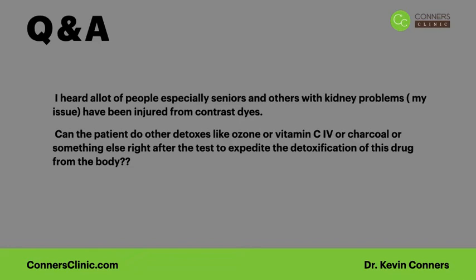Well, I wouldn't choose ozone to detox anything. Ozone will help kill biotoxins. It won't help detox a pesticide or contrast dye or a heavy metal or anything like that. Ozone is not a detoxification tool. Vitamin C does help with some things that can be beneficial, but it's certainly not a chelator. What you want is something that will chelate that out. We use a homeopathic chelator, but you could use other chelators as well. But the biggest thing is to support your liver. Make sure you're doing coffee enemas. Make sure you're doing castor oil packs over your liver prior to receiving a dye and after receiving a contrast dye, especially if you have any sensitivities to it. Make sure that you look at that.